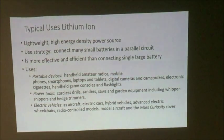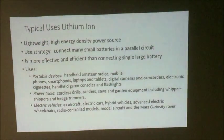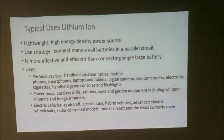Typical uses for lithium-ion batteries, as I said earlier: they're lightweight with high energy density. You can connect many small batteries in a circuit, so like those lithium polymer batteries, they can be put together in battery packs.